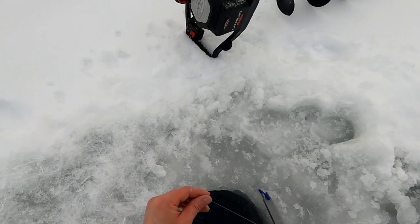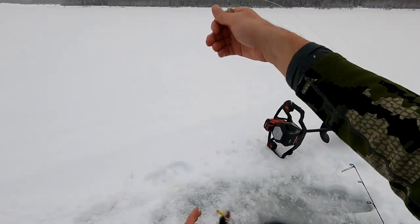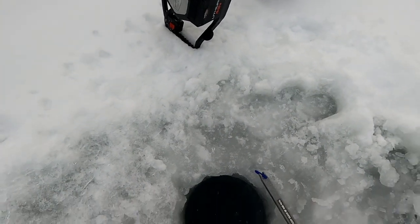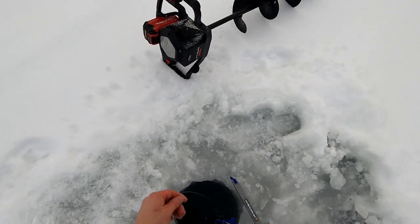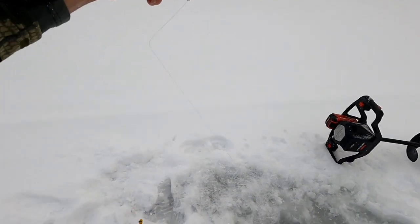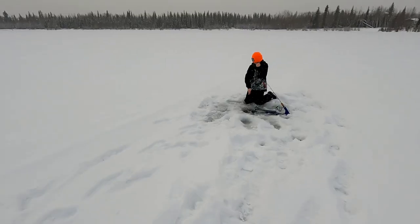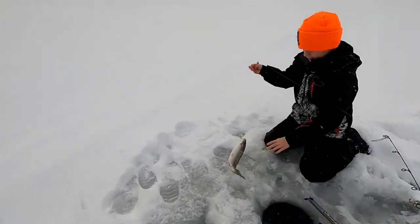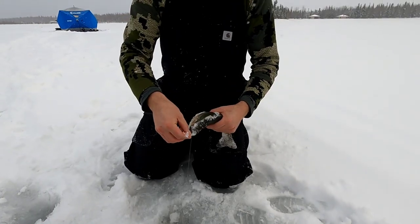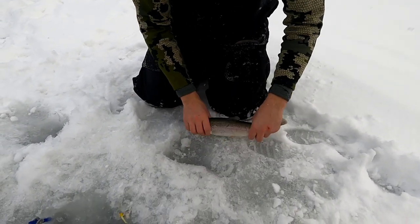Oh, got one. Well, that was quick. Little coho. Coho? Oh my goodness, here, I'm gonna let him go. All right, bye. Do I have one? Yes. Well, this is crazy. That's another little coho. Well, that's a decent one. A little rainbow. Nice, dude. Fishies all the day.